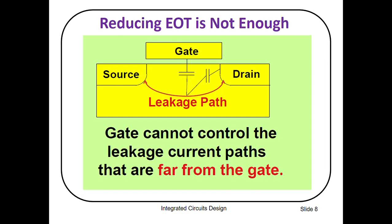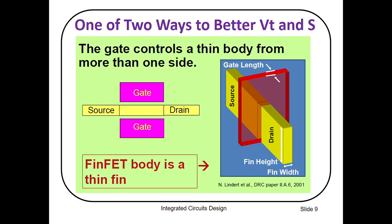So reducing oxide thickness is not enough. Here you can see this gate, source, drain, and this is your leakage path. As we are continually shrinking down our transistor, the gate cannot control the leakage current paths that are far from the gate. So this is one issue. So we have the solution. One of the two ways to better control this VT and this swing.